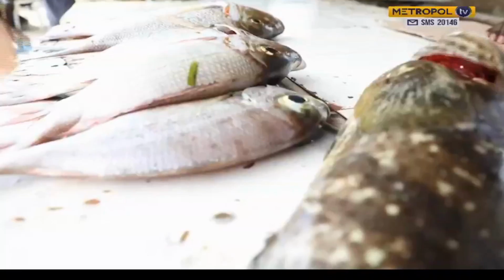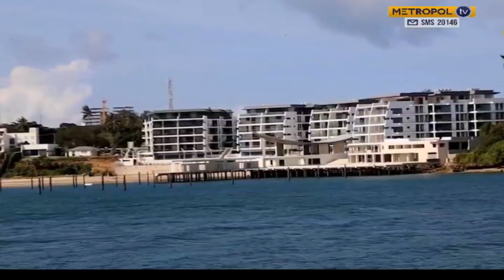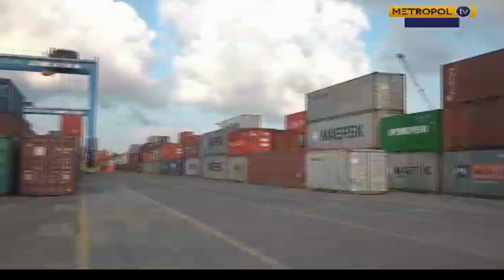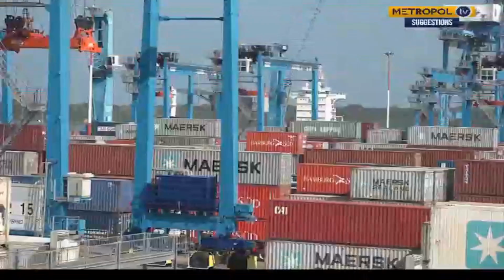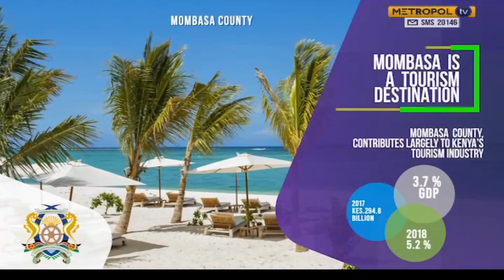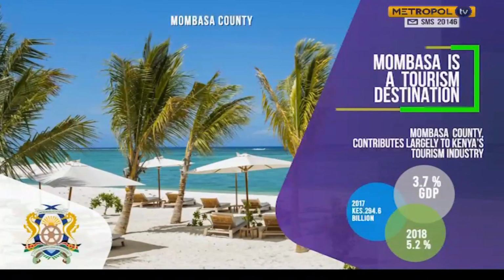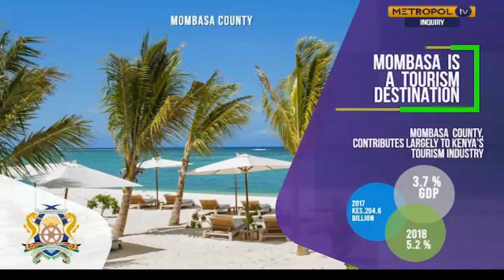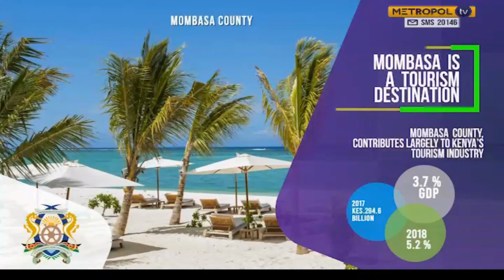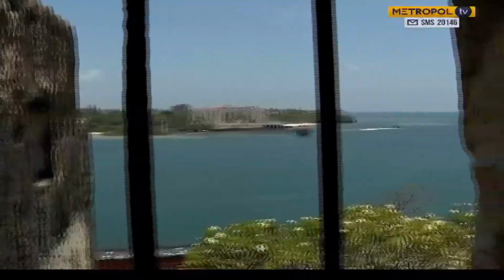Mombasa is a regional, cultural, and economic hub with an extra-large port and an international airport. Located on the east coast of Kenya, it is an important regional tourism center and is also a second capital to most people. Strategically placed along the Indian Ocean, it has been controlled by many countries due to its historical trading center. Being a tourism destination, it contributes largely to Kenya's tourism industry, which contributed a total of 294.6 billion shillings to the country's economy in 2017. According to a Jumia Hospitality report of 2019, the numbers represent approximately 3.7% of the total GDP, which by the end of 2018 was expected to rise by 5.2% to reach 310.1 billion shillings. Mombasa County is your number one holiday destination.